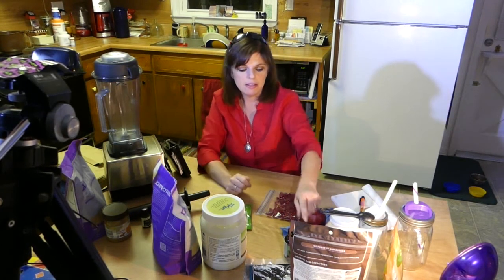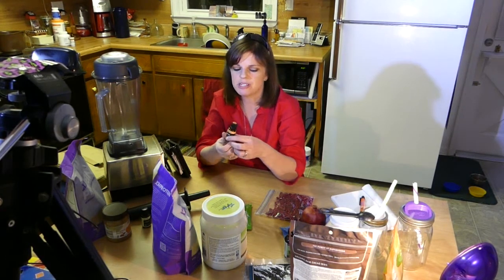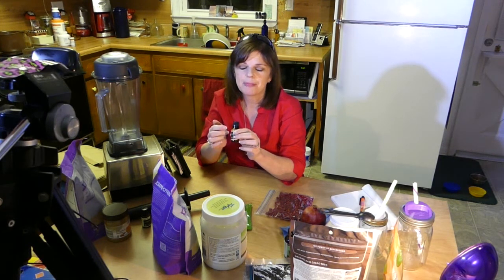Peppermint has a lot of detoxification benefits. It also helps with digestion, so it's a great oil to use. Just know what you're putting in your body and what it's going to do. Another oil that is great for digestion, orange oil, and that adds a nice flavor. This is another thing to note about essential oils.